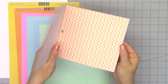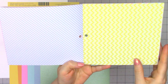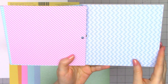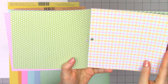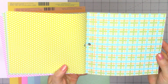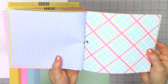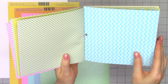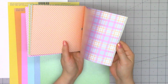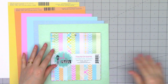So this is called Pastel Dreams. It's a 24 sheet double-sided paper pad. You'll get 2 of every design. And there's no specific theme to this paper pad, so you could use this for any occasion. So there's lots of stripes, plaids, polka dots, some chevrons, and a nice variety of these beautiful soft pastel colors. I think this paper collection would be great for spring cards, Easter cards as well. So like I said, you'll get 2 of each design.